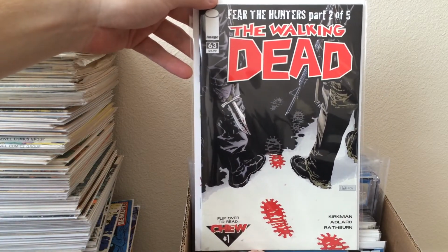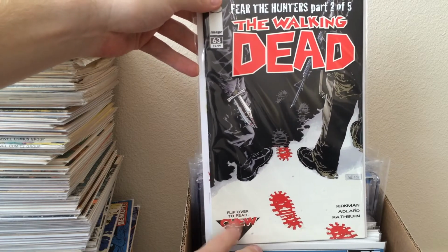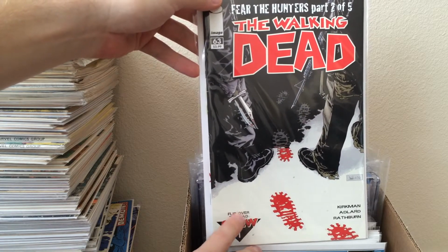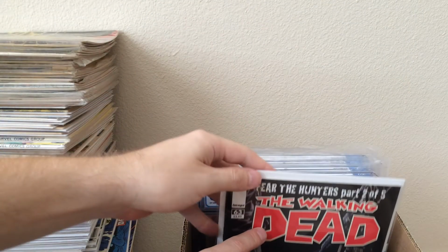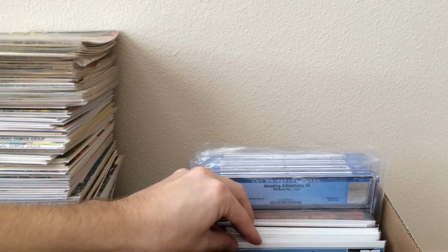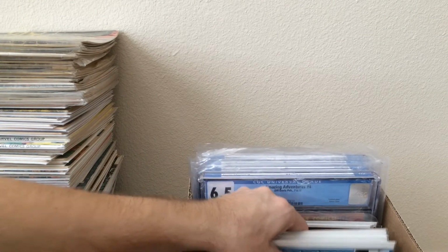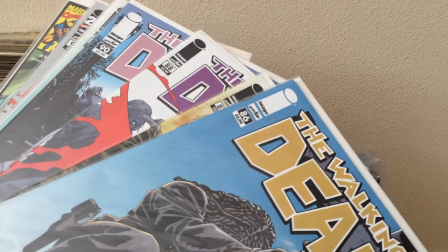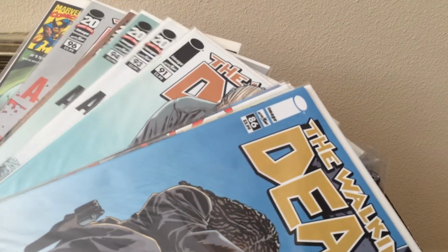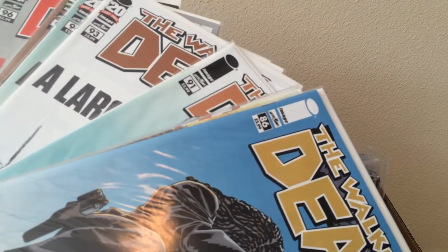And then we have a whole bunch of other Walking Deads here from the series you guys are probably more familiar with. Here's number 63. I think it might be the first Chew. I'm not 100% sure, but it's got that Chew preview there. Another popular Image series. And then we just got a whole bunch of Walking Deads here, so I probably won't go through them all. I'll just pull them all out and flip through them real quick. Got 86, 87, 88, 91, 93. I think 91 or 93 is more popular or a little more expensive.